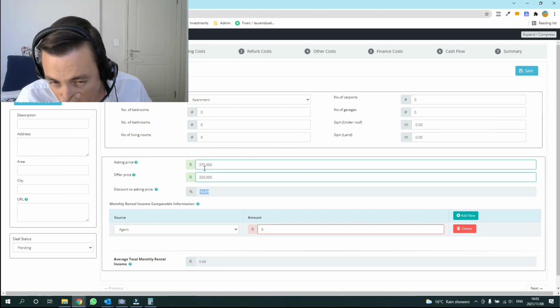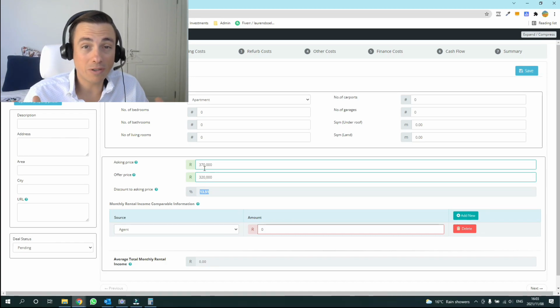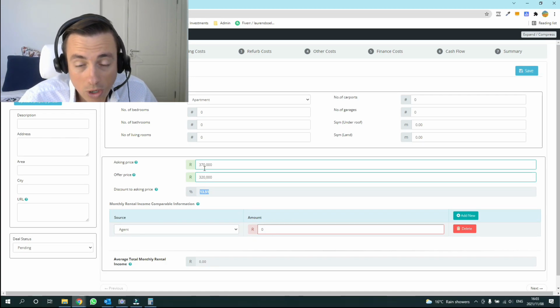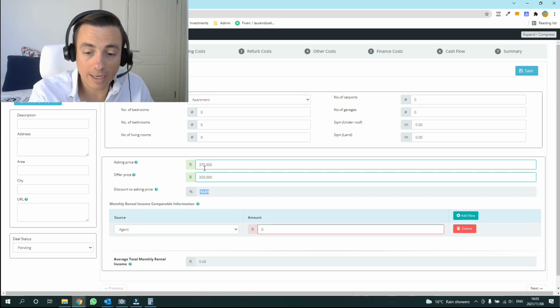I don't know the Cape Town market so much, but in Joburg that's pretty reasonable. I have done a couple of deals in 2021 where I got 30% discount, but it was, I would say, COVID and just the right time to be a buyer.